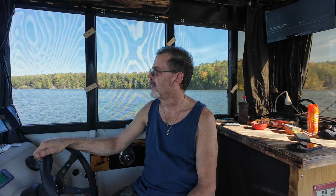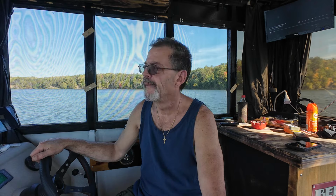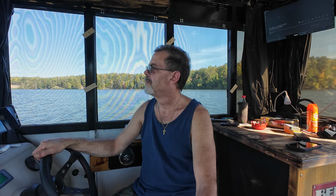Well, we're coming up to Government Island. Birch Island, right behind you there. I'm looking at it. It's so windy. I had to put the canopy in the back. We're gonna head up river. There's not a ton of colors. I'll show you.